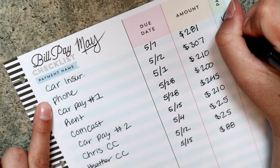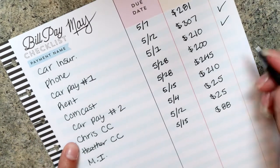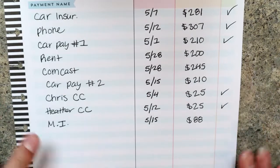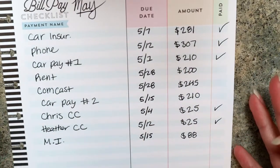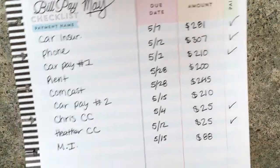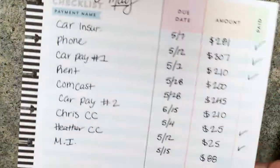Phone, I paid. This one, I paid. And then I have paid both mine and my husband's credit cards. And that is all that's going to come out for the first month of May. So that would have been the first paycheck, and then the next one, probably the 4th week, I will show you the rest of the stuff that has come out. But that's all for this little piece of paper.